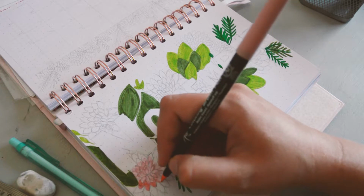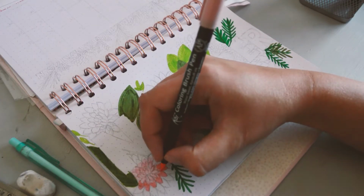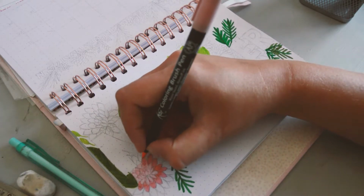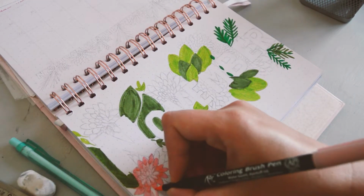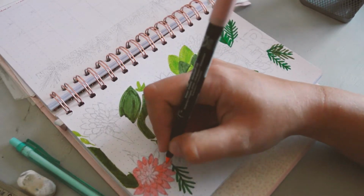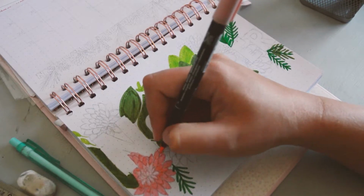So as you can see, I started with the leaves and did all the leaves in different greens, two or three types of greens, and then I started with the flowers. I did different types of shading with the flowers, as you will see as it continues on, and I did love creating a different type of vibe on each flower.